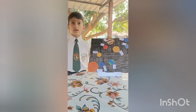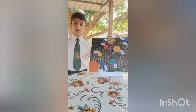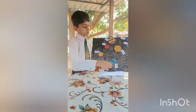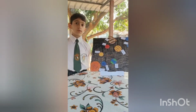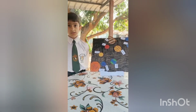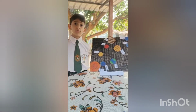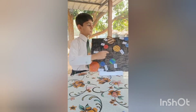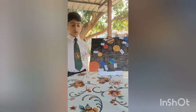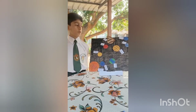Mercury is the smallest planet. Venus is the brightest and hottest planet. Earth is the only planet where life exists. Mars is known as the red planet because of its red color. Jupiter is the largest planet. Saturn is the lightest planet and has a ring.